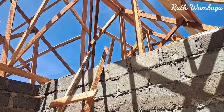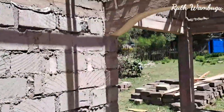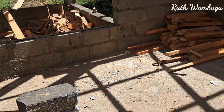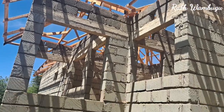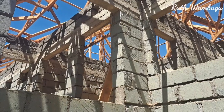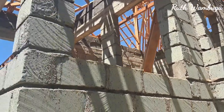Throughout this project, I've figured out I know nothing, so I'm also learning as I'm sharing. I'm also learning with you guys. So yep, this is it. Basically, that's where the construction is. So I'll update you on everything on this multi-million mansion that we are building.